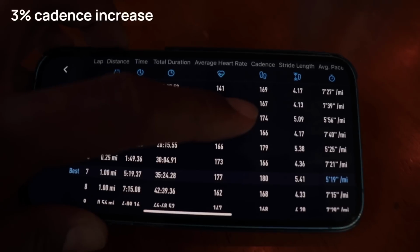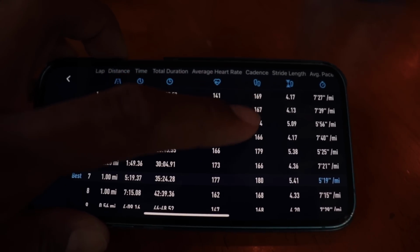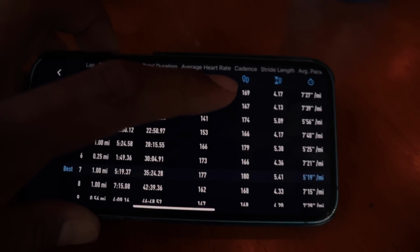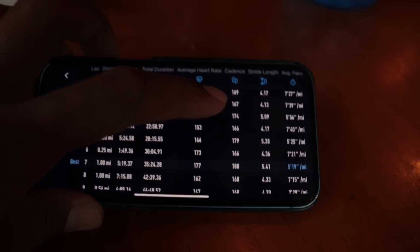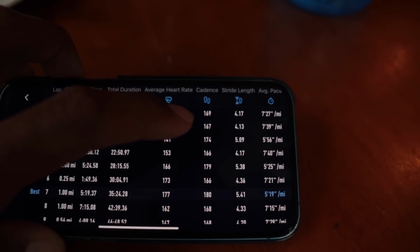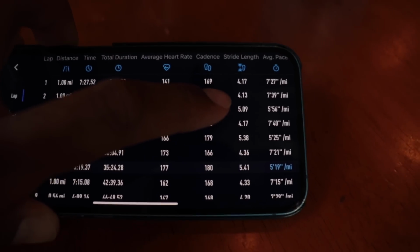So my question is, are we looking at percentage increase in cadence versus stride length? But I don't think most runners, their cadence is going to increase by 20%. That would be going from a 150 to a 190, roughly 150 to a 180. So with these numbers, if we're looking at the raw percentage, that means I'm more of a stride length runner.